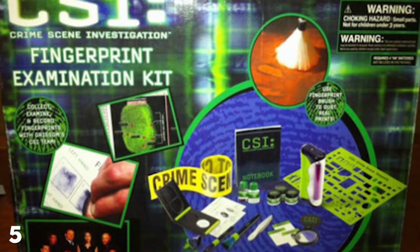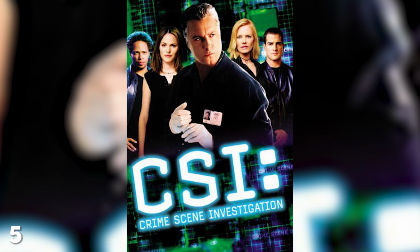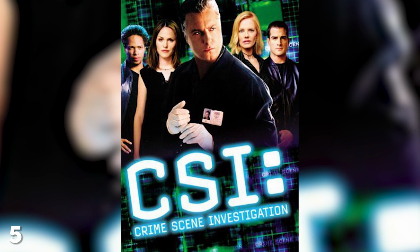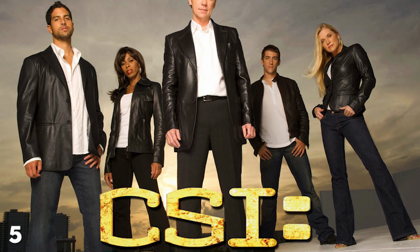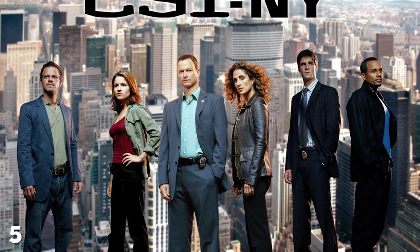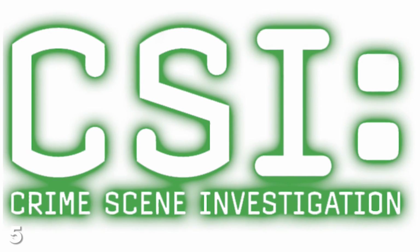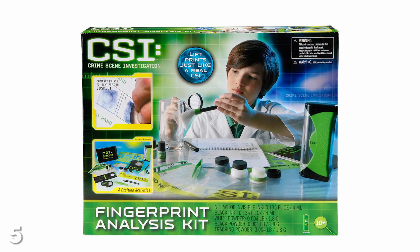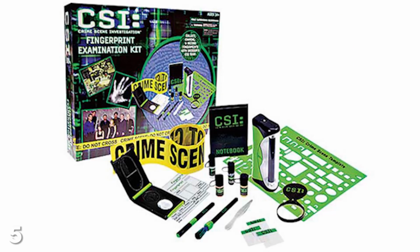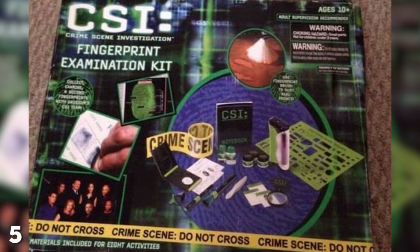Number 5. The CSI Fingerprint Kit. In 2001, the TV series Crime Scene Investigation made its debut on our screens, followed by 2002 CSI Miami, 2004 CSI New York, and CSI Cyber in 2015. But one spin-off which didn't quite catch on was 2007's CSI Dead Cancer Kids, although as you will shortly find out, it may get a rerun sometime in the future.